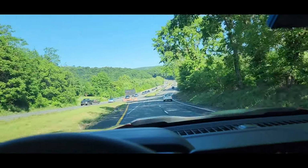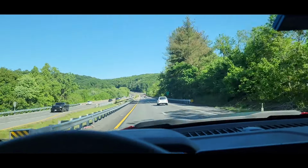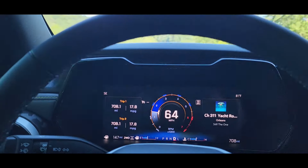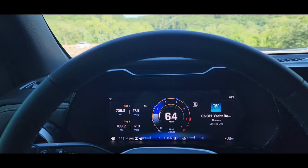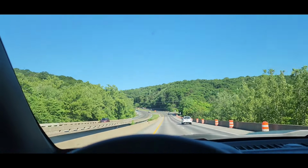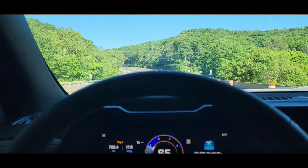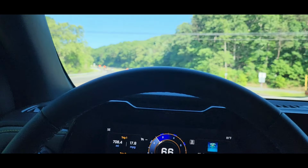As we go over the Shenandoah River, we're going to go up the mountain now. And we're at 17.8. I don't think we're going to get any better fuel mileage. Just now I've got weight in the bed, got resistance, so I just really can't see the truck climbing on fuel economy. I think it's going to be more about now maintaining it.